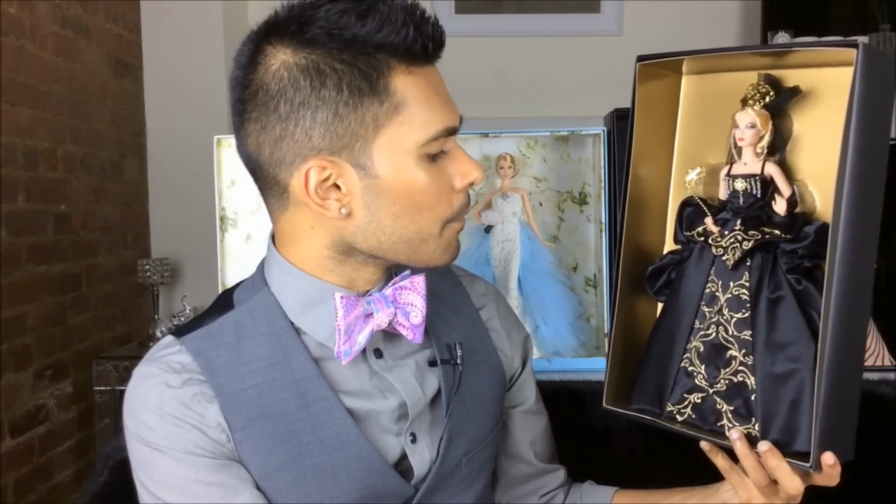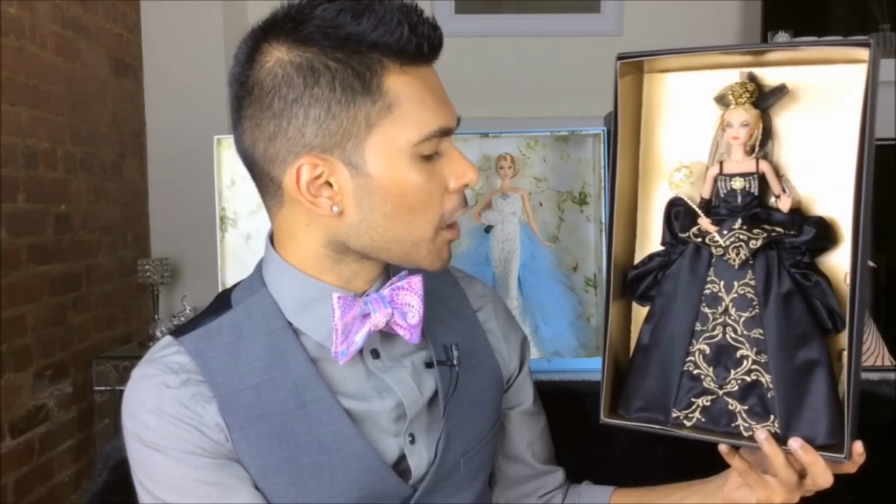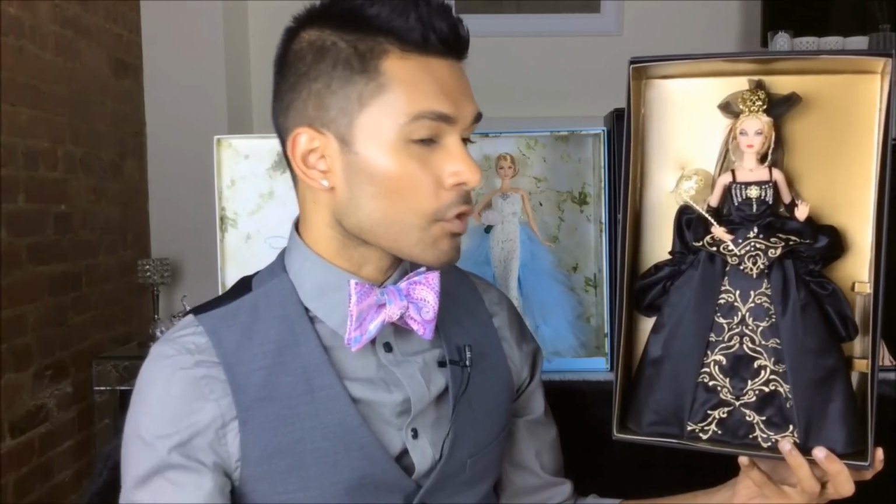She has the Louboutin face, which I don't have a lot of dolls with that face sculpt. I'm excited to someday take her out because I am curious to see the back of the dress. I've seen in photos that it has a bit of a train to it and it flows, and she has this long veil, which I'm obsessed with.